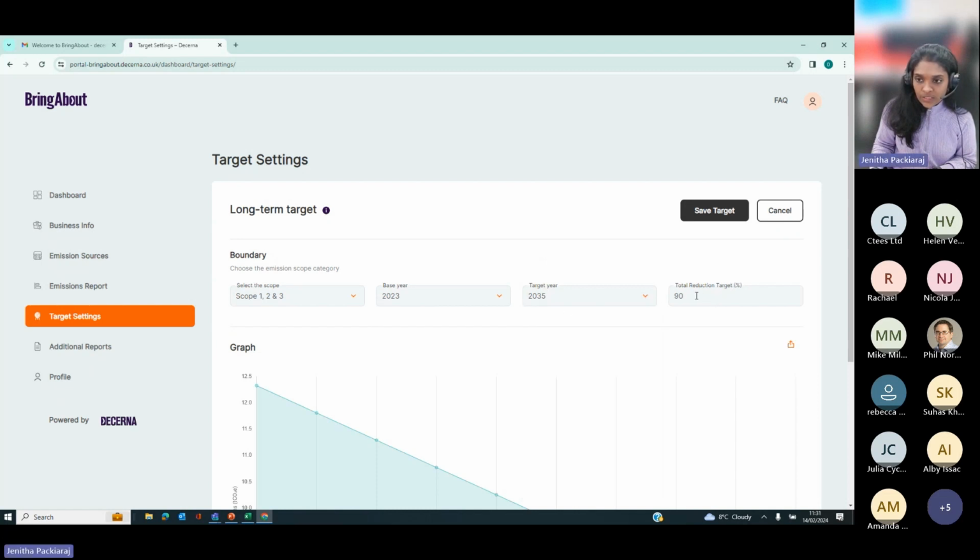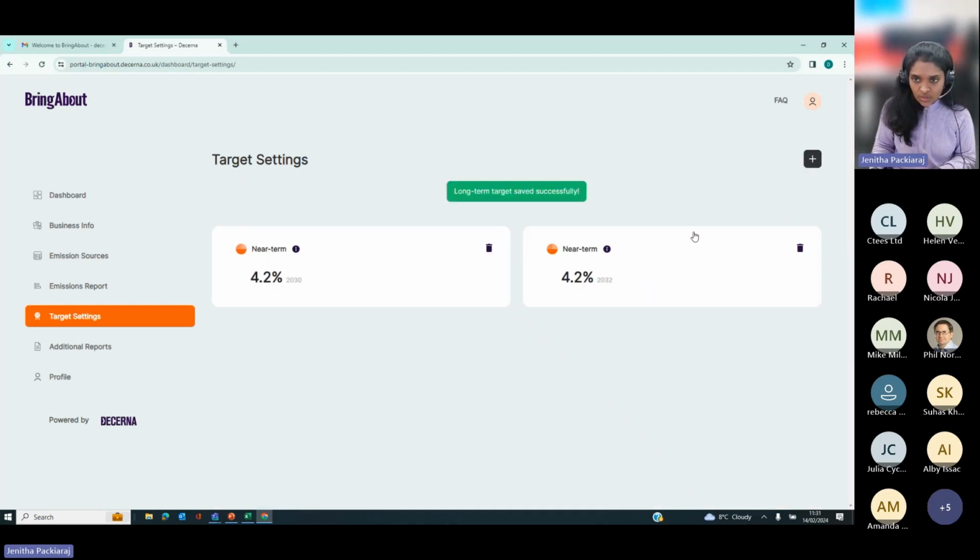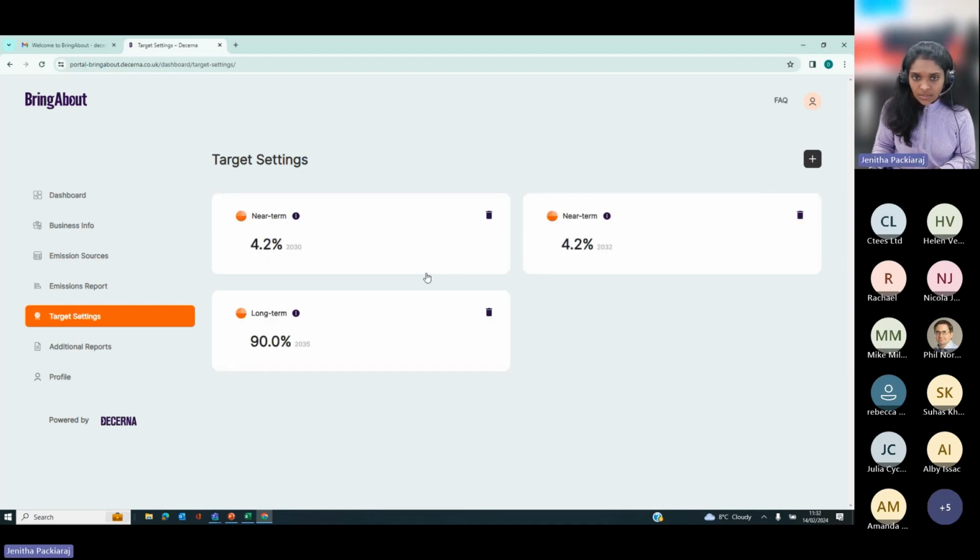And according to the SBTi, they encourage you to have a target of at least 90%. But if you cannot achieve the 90%, then feel free to change the percentage, but you must also give the explanation of why you can't achieve 90% reductions by 2035, and then you save the targets. So that's my near term and long term targets set. And now I can proceed further to generate my carbon reduction plan.